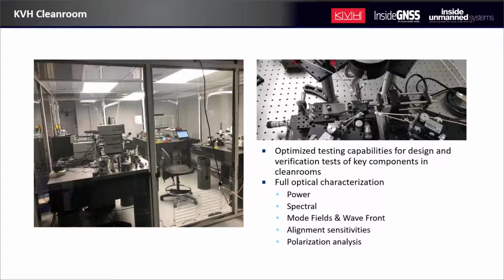So on to the rest of the process. The PIC technology really pushed us forward into a new level of performance by all the different methods I've mentioned so far. We have to support that with a full suite of new test and characterization processes to ensure that we've got consistency. So in this slide, we're showing you a picture on the left-hand side of one of the engineering clean room laboratories, where we'll do a bunch of different measurements and characterizations of things like power, mode fields, spectral densities, alignment sensitivities, polarization analysis. The picture in the upper right-hand side of the slide is a picture of some of that test equipment in action during some of the characterization.